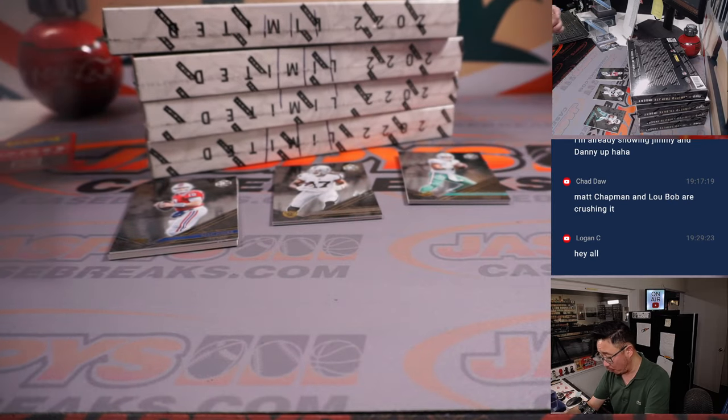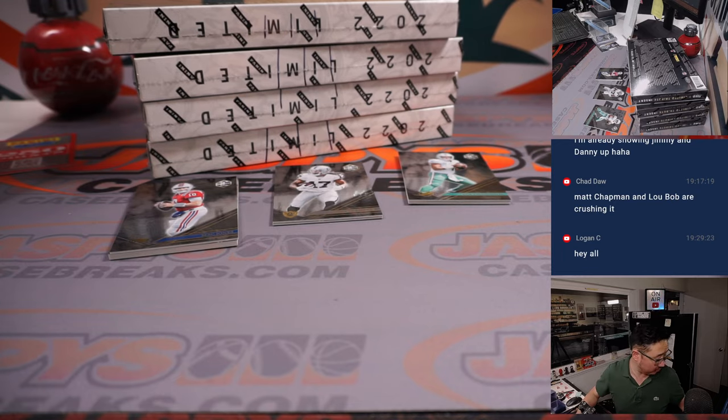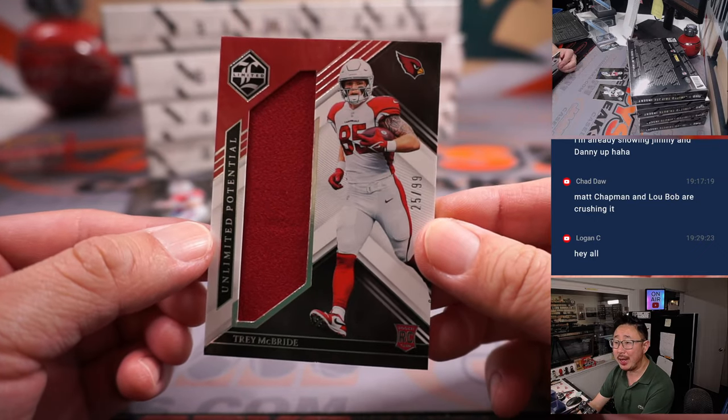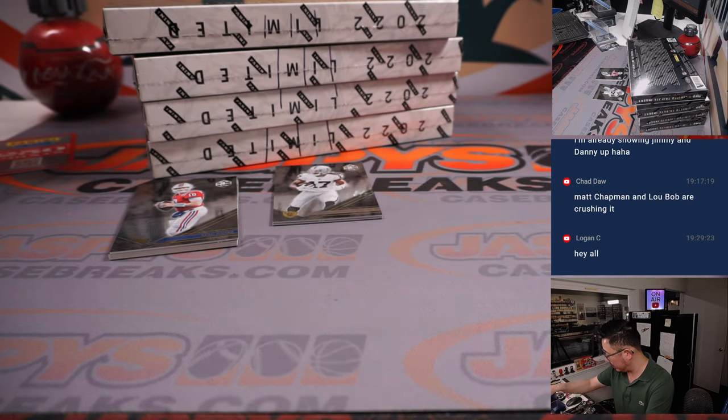Got Sam Ellinger, 40 out of 125. That's for the Colts. Colts 0 for Adam. You got Tua revealing a Trey McBride. Here comes McBride, 25 out of 99. For Ryan Hintz, Ryan H. And the Cardinals.